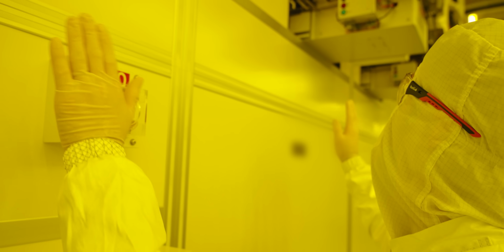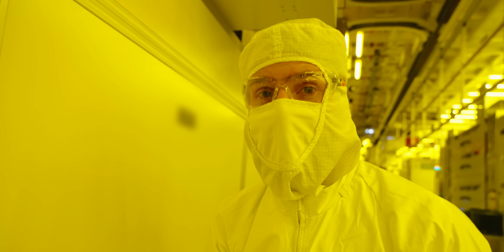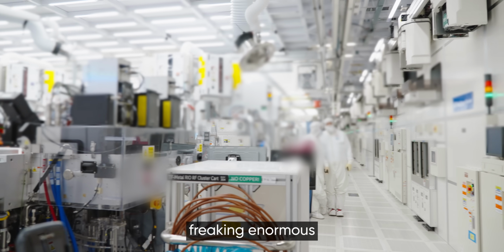This entire thing is full of FOUPs that are just waiting to be processed, because the second one of those machines is available, you want to be loading it up with silicon so you can make more processors. Now we're out of lithography again. We're in the east side of the fab, which is also freaking enormous.